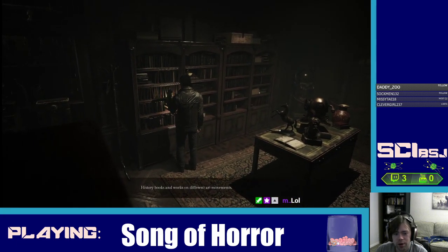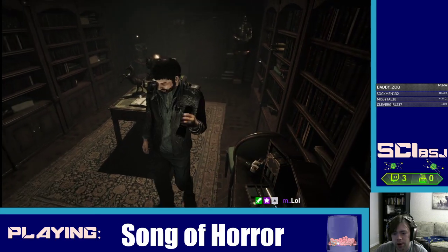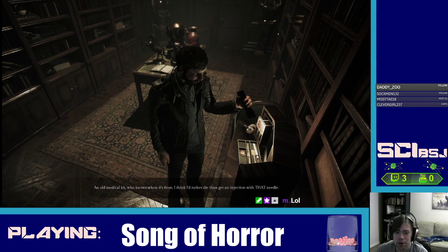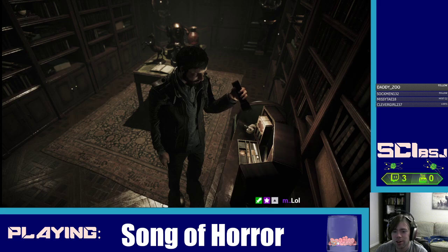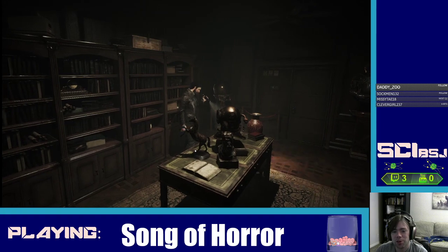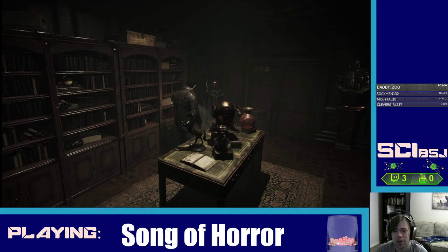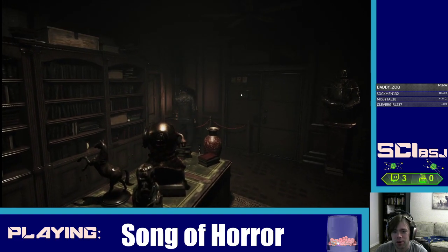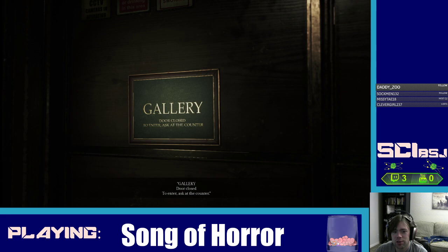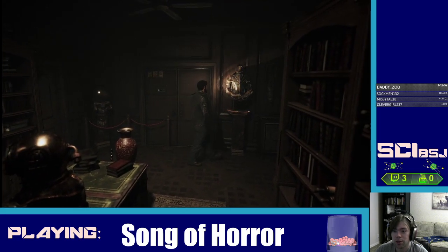Okay, what is here? History books. Works on different subjects, blah, blah, blah. Guess we don't care. What's this? An old medical kit. Who knows when it's from? I think I'd rather die than get an injection with that needle. I'm sorry, am I over-expressing myself with these readings? Remember that diving helmet. I think I'll be able to fit under that table. Lot of hiding places here. What does this say? Gallery. Door closed. To enter, ask at the counter. That's probably what the little switch opens.